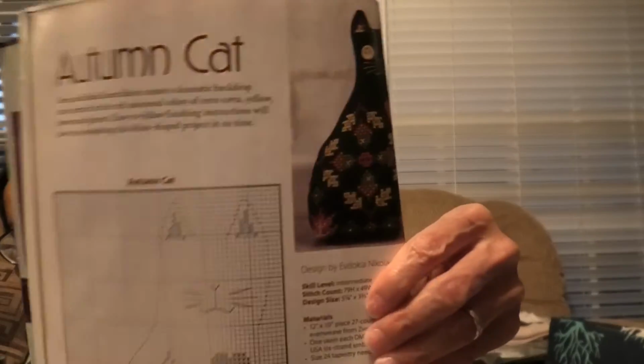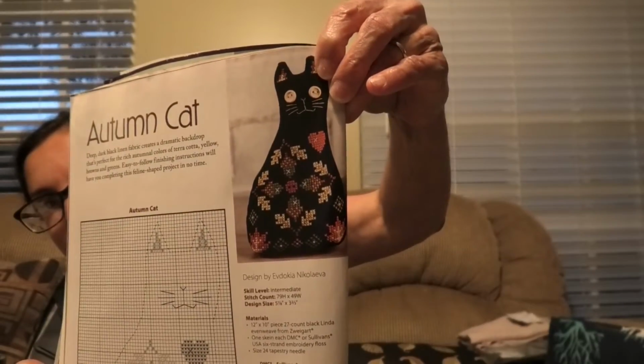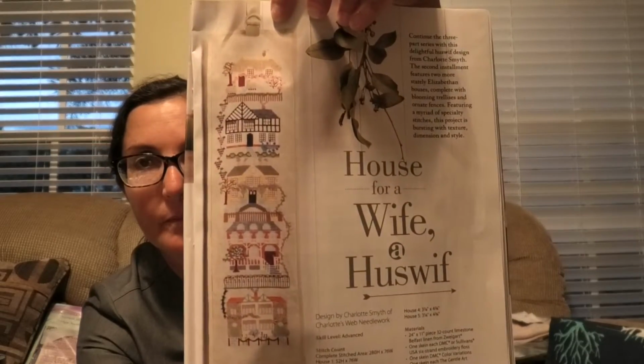I think this is really cute. But I gotta get a better picture. Hold on. Autumn Cat. That's actually very adorable. The next one is by Charlotte's Web Needlework. It's called House for a Wife, a Housewife. That's kind of cute. And you see that's done on some of that thick banding. Apparently there's different parts. That's part 2.